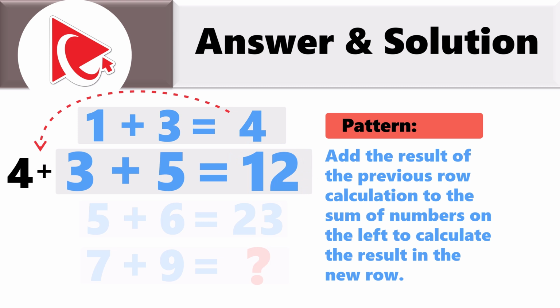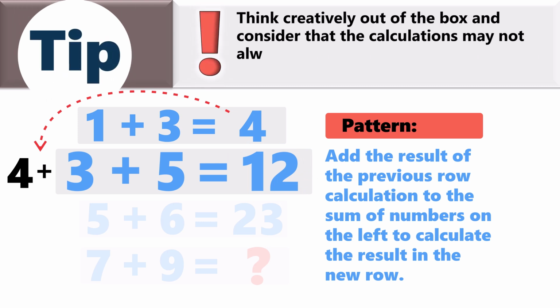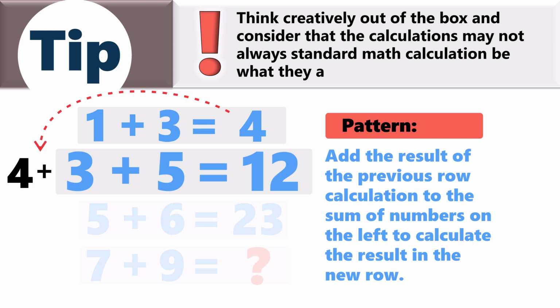I'm going to leave you with an important tip here. To solve these types of puzzles, you need to think creatively, out of the box, and consider that the calculations may not always be standard math calculations in the way they appear. Let's continue going through the examples.